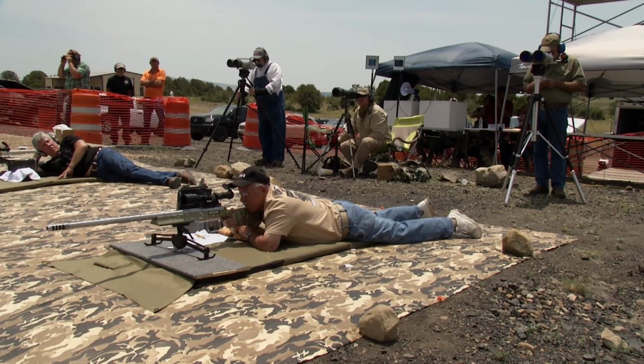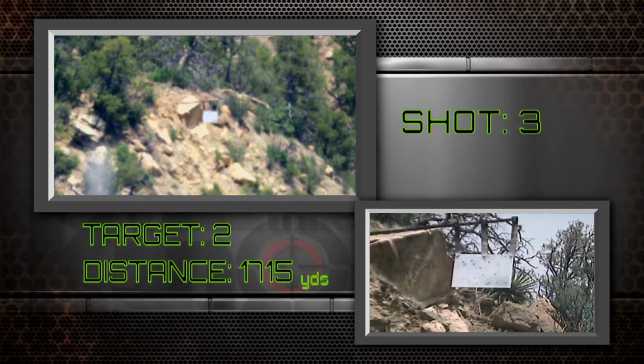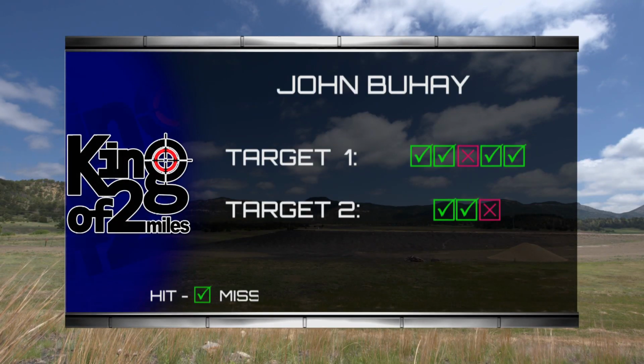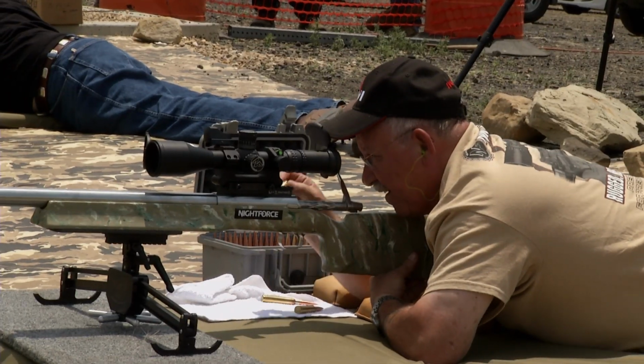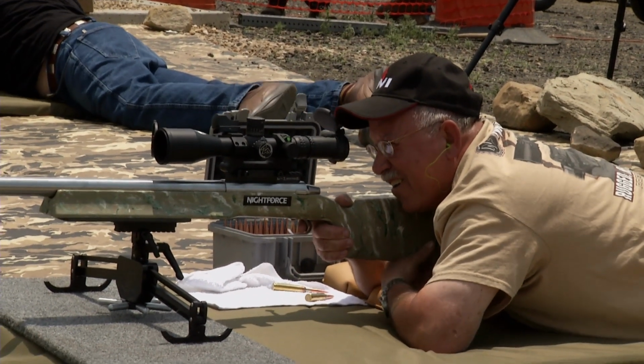Yeah, notice the spotter. He's right directly behind the shooter. That's going to help him pick up the trace and a correct angle on the spot. And a little bit of a miss on that one. That's okay, though. Not bad at all. 2 out of 3, 4 out of 5. He'll move on now to target number 3. That's over a mile. We're getting real serious now, Paul.